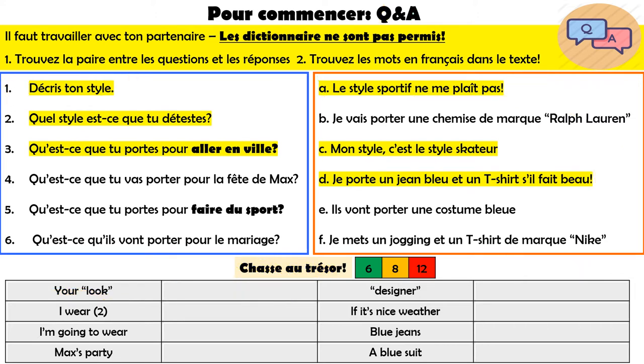Alors, mes petits, if you listen to me now, you have done as best you can and you're ready for the answers. Let's see what you can do then. Alors, donc, le premier, on a fait ensemble. Prenez un stylo rouge pour moi et corrigez votre propre travail.